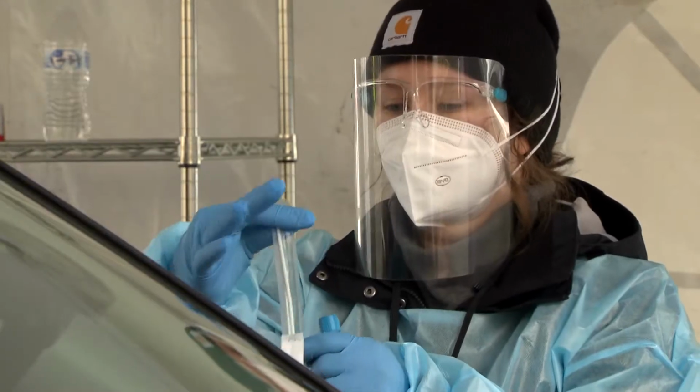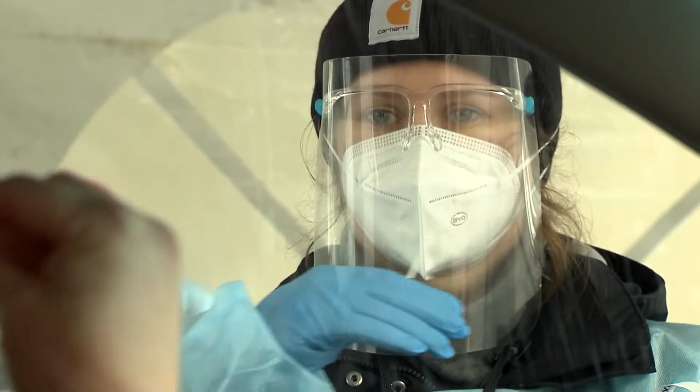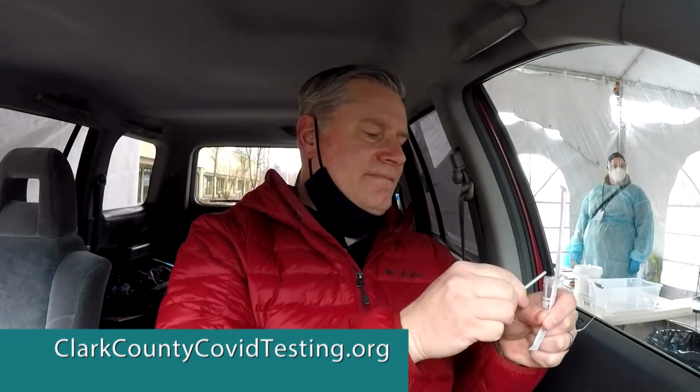It peels back from both sides, just like that. Visitors to the site will self-administer the test under the observation of a trained staff member. The test is done by a saliva-mouth swab, which should not cause discomfort. Testing is recommended for ages 4 and older, and pre-registration is advised.